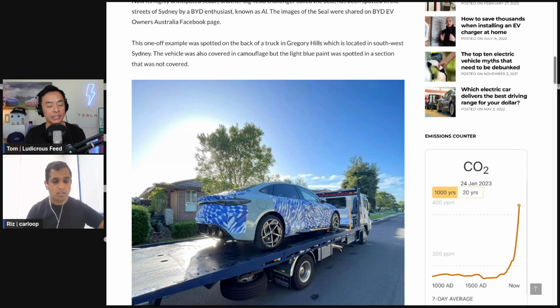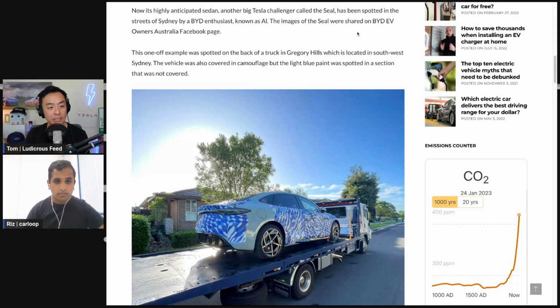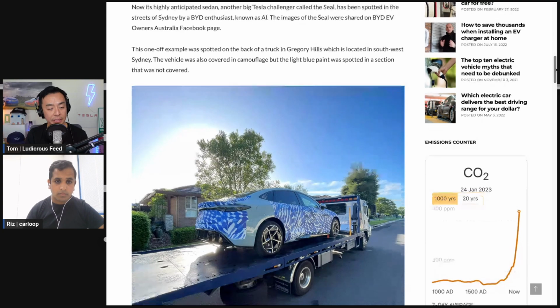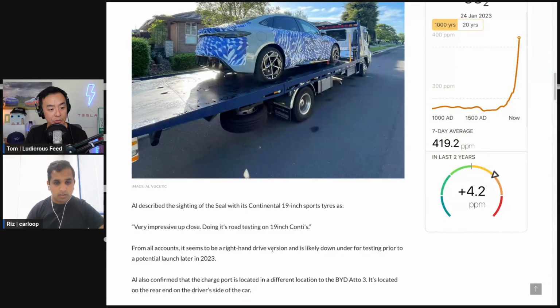Yeah, for sure. I mean, looking at the overseas markets, particularly China and Southeast Asia, BYD will definitely be in the top two in 2023 and beyond, up there with Tesla. So this car was spotted in Gregory Hills in Sydney by, as we said, Al from the Facebook group in Australia, and I'm hearing that this was a right-hand drive vehicle as well. Here we go. From all accounts, it seems to be a right-hand drive version.